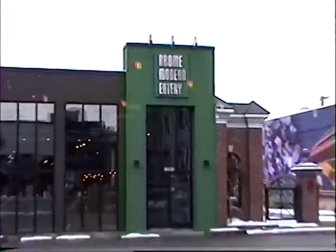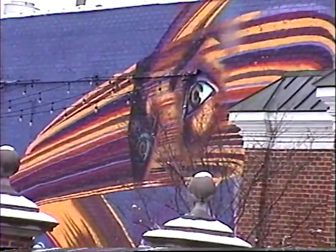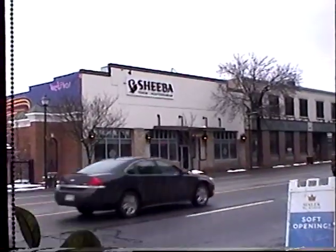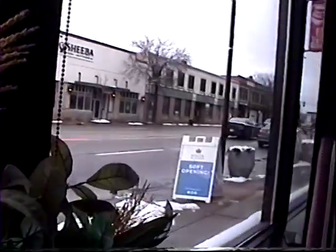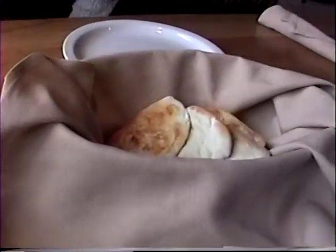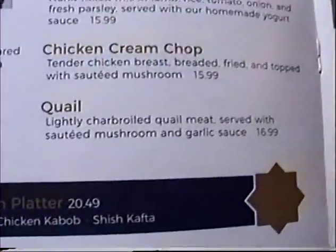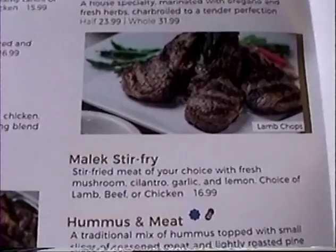And across the way, this is on Michigan Avenue, is the Brome. So if you want a good burger, you go there. They have a nice mural. And then Sheba. Yemeni Mediterranean. Wow. So then this great bread, nice and warm, and then in the sauce. Ah, yes. Bread was great.